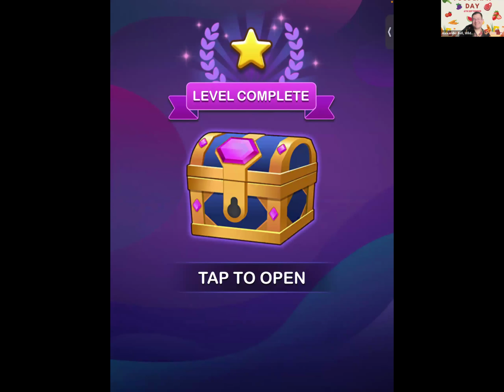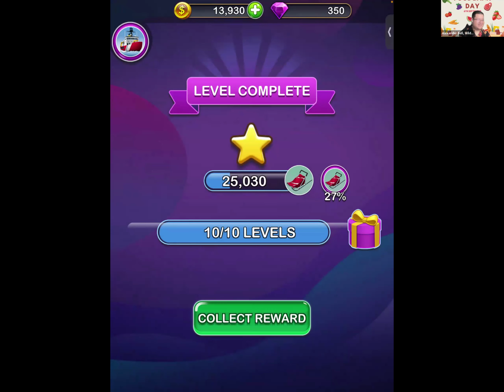And as you play the game, you collect different rewards, different additions, right? We hit collect reward. I got 300 coins, and there you go. Let's play another level. And sometimes they may have some ads, but that's okay.